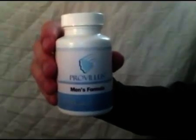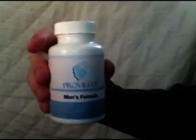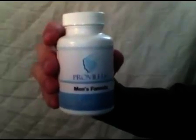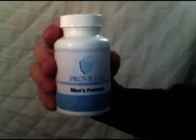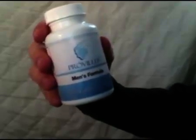Some of the things that I do like about Provillus include that it is a natural product. There are no chemicals or man-made ingredients in here, so it's all healthy, organic, natural stuff. And related to that really is that there are no side effects because of that, so you don't need to worry about anything happening other than regrowing hair really.